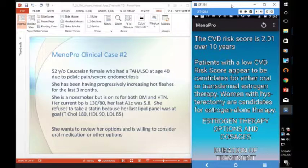All right, so we did finally get this thing to give us a score, and our CVD risk is 2.01 over 10 years. And then there are estrogen-only options since she's had a hysterectomy. As you go through, it would list out the options with dosages available. In the interest of time, I'm not going to go through that because it's just sluggish. She might be a person to get a coronary artery calcium score on.